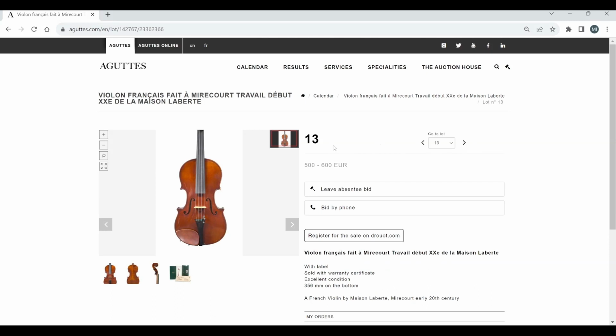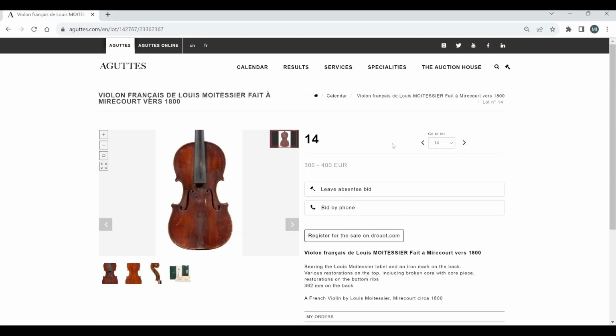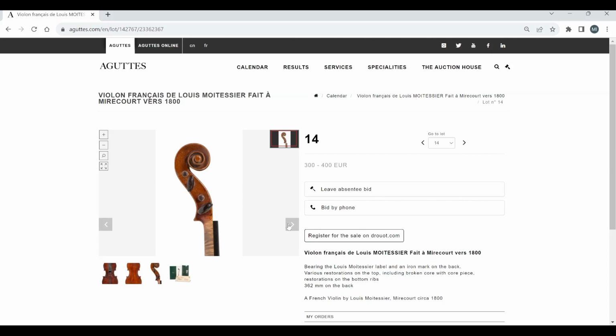5 to 600. French violin by Maison Lebert, 20th century, 356. Sold with a warranty certificate. Yeah, another not so exciting violin. 3 to 400. French violin by Louis Mortissier, circa 1800. I don't mind this. I think it's kind of nice enough scroll from the side. 3 to 400, it's alright. Obviously needs a fair bit of work here. 362 though, it's a little bit long.